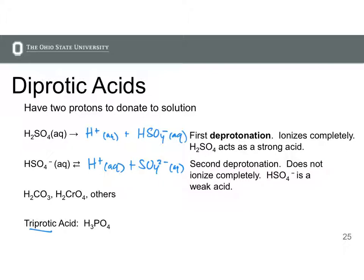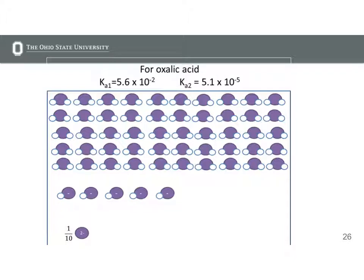The first deprotonation, whether it's a sulfuric acid or not, is always the stronger deprotonation. It has a larger Ka value. The second deprotonation doesn't happen as extensively. So if we look at an example for oxalic acid, it has two protons. We can abbreviate it as H2A, where A is our purple circle here, our 2 hydrogens are the white circles. The first Ka is 5.6 times 10 to the minus 2. The second one is 5.1 times 10 to the minus 5. So again, it gets smaller with the subsequent deprotonation.